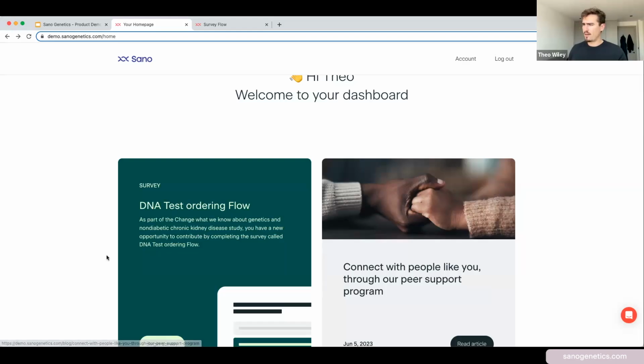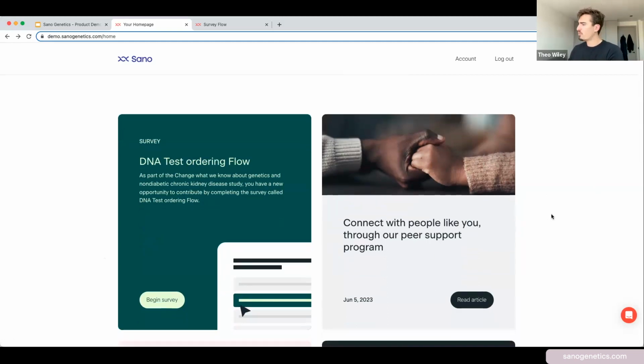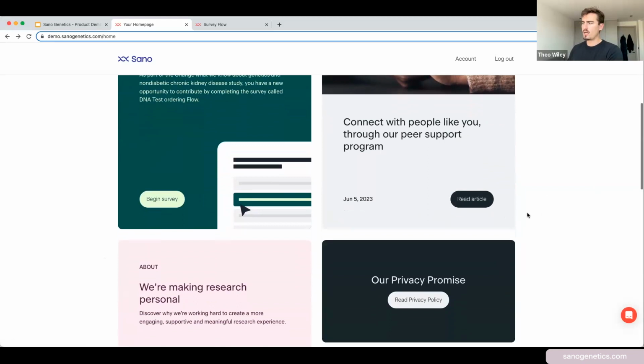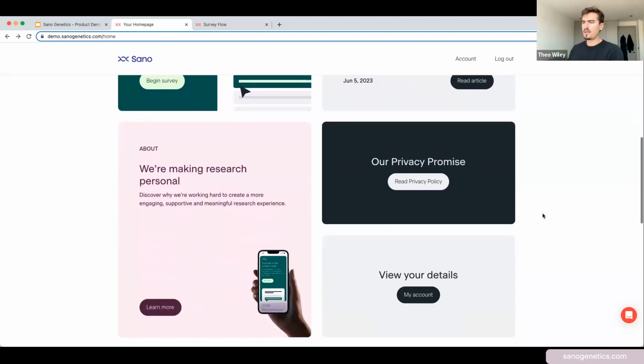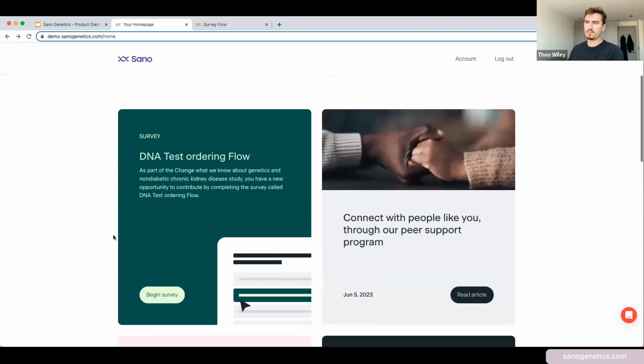They've only heard that they were a carrier of a dangerous genetic trait after the study came out, and the list goes on. So what we have in our virtual waiting room is a variety of different pieces of content components that will help boost the retention and engagement levels of these patients over time. So we have peer support programs, we have articles and blogs that are baked in here, and individuals can learn more. They can ask questions to our team.